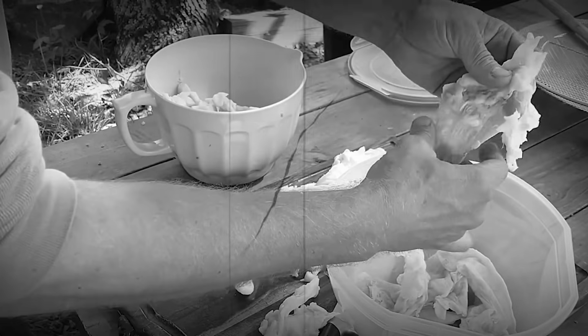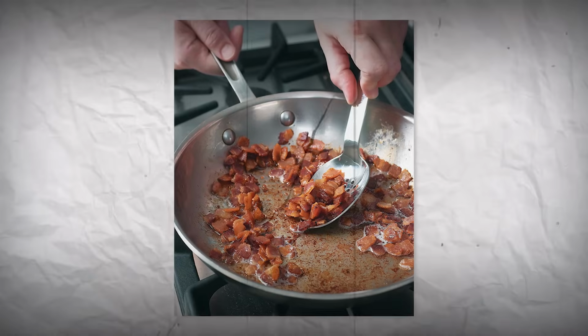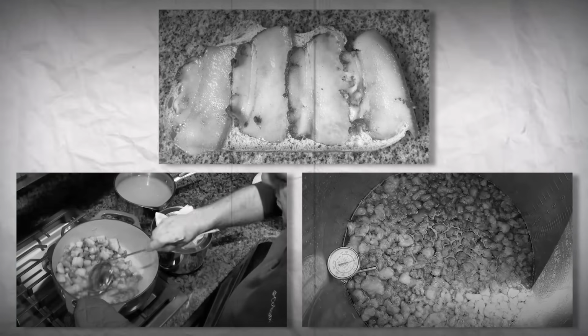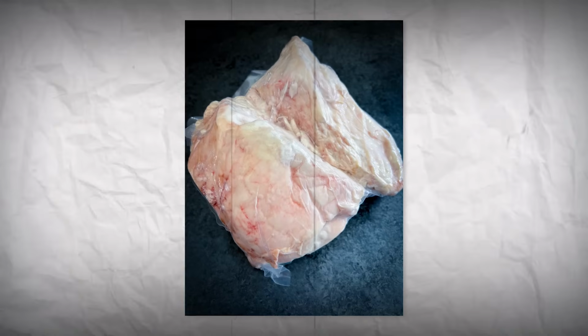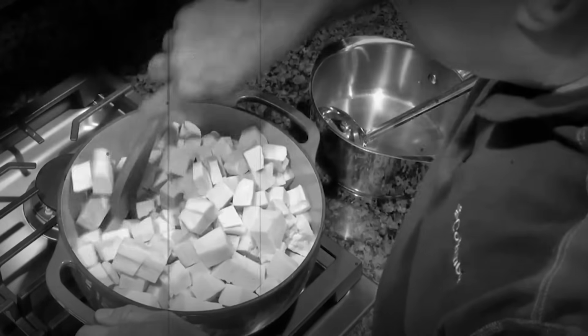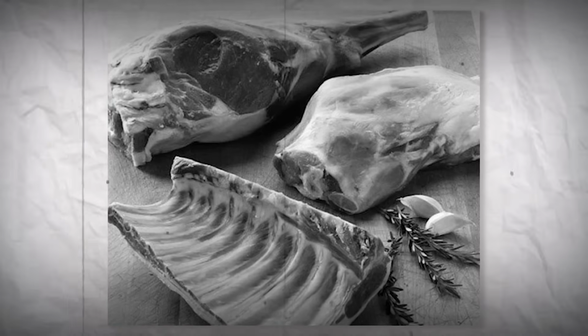One of the most common substitutes was lard, which came from rendered pork fat. It was cheaper than butter, lasted a long time, and worked just as well for frying, baking, and even spreading on bread. Some even said that pie crusts made with lard were flakier than those made with butter. If pork fat wasn't available, beef tallow was another option, often used for deep frying or making savory pastries. For those who didn't eat meat or couldn't afford lard, homemade margarine became a solution.